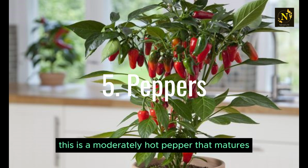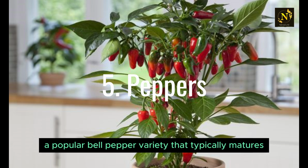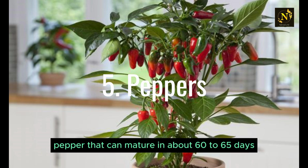This is a moderately hot pepper that matures in about 65 to 70 days. Cayenne Long Slim, a hot pepper variety that matures in about 70 days, California Wonder, a popular bell pepper variety that typically matures in about 70 to 75 days, Gypsy, a sweet bell pepper that can mature in about 60 to 65 days.